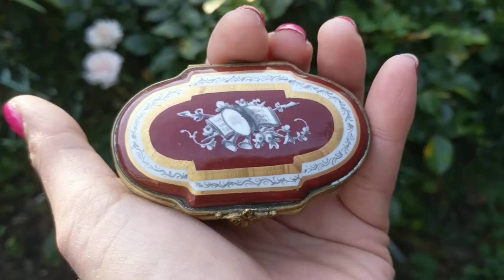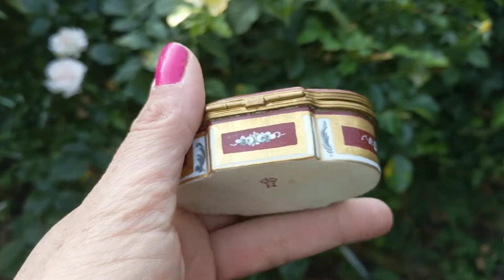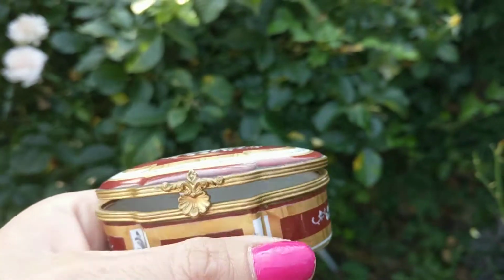I believe this is French, and it's probably mid-1800s to late 1800s. This was known as a pillbox or a patch box.